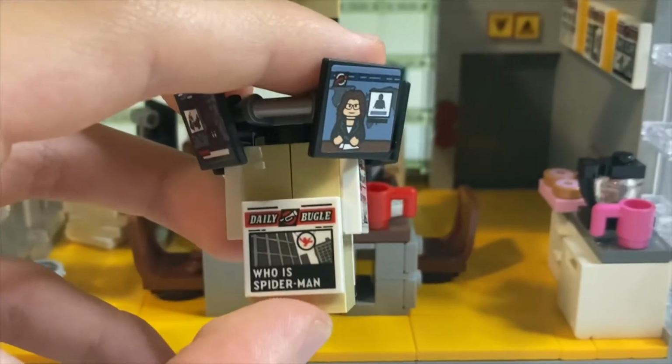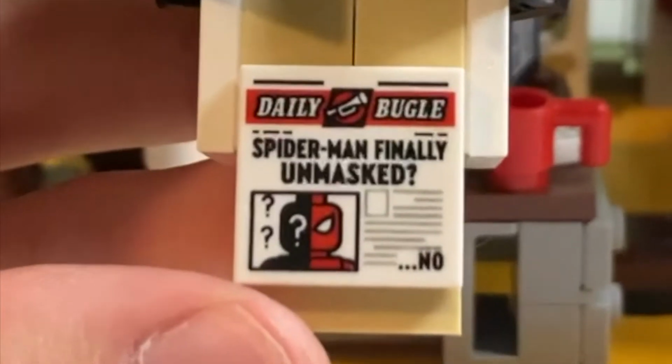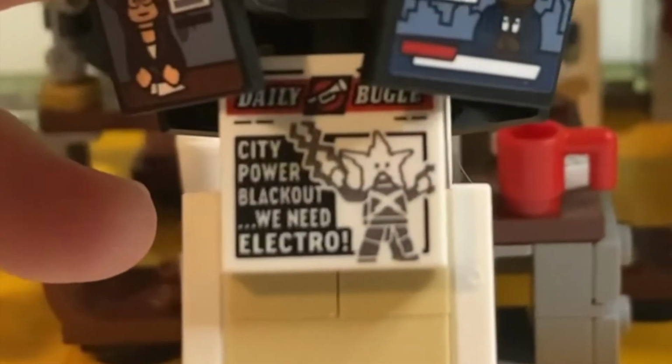I ended up having to take this pillar out so you guys could see these pieces better. Here are the two ones that I already showed you. And then there's one back here that says "Spider-Man finally unmasked, no." And then the one on this side says "City Power Blackout."